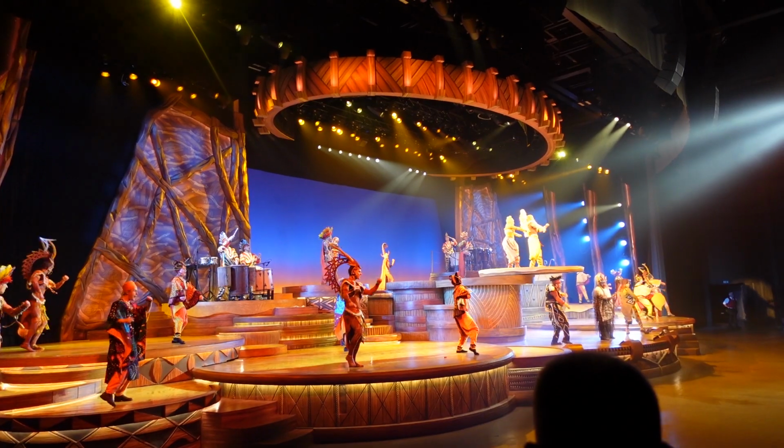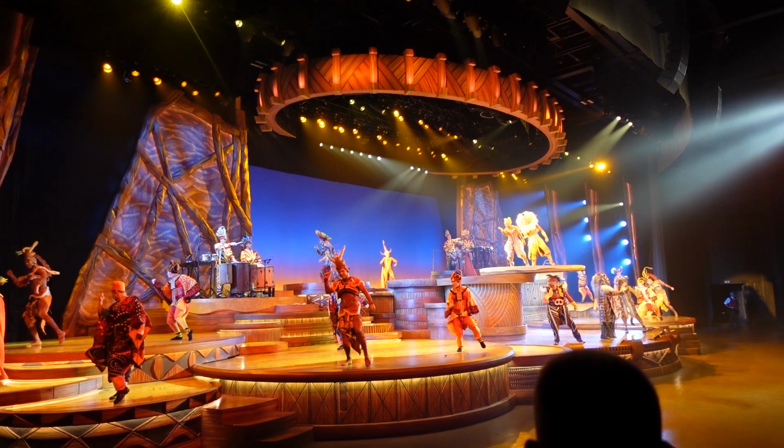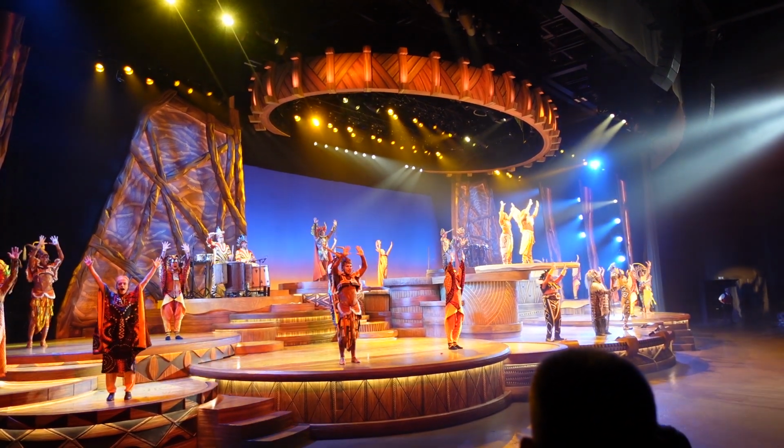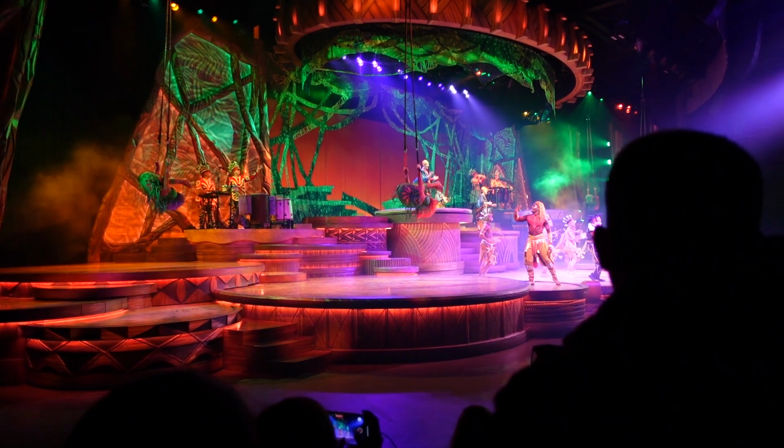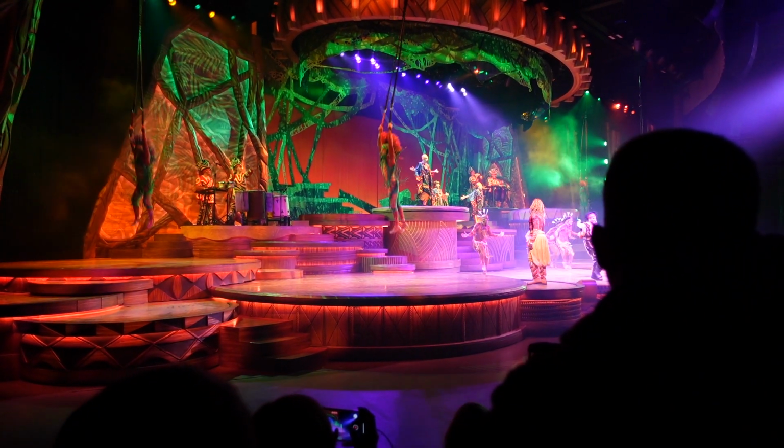You also have incredible theatrical shows such as Rhythm of the Pride Lands based on The Lion King, Mickey and the Magician, and Disney Junior Dream Factory. Rhythm of the Pride Lands is basically a Broadway level production that not only has songs from the Lion King Broadway show, but also has amazing acrobatics and lots of tricks and stunts. It is so stunning. It's amazing to be able to fill your day not only with incredible thrilling rides, but also the best quality shows you will find.